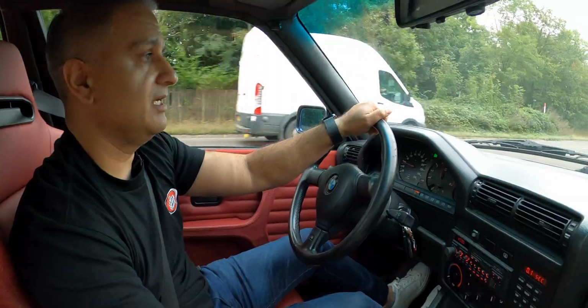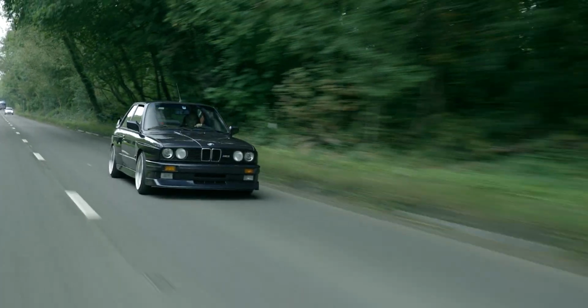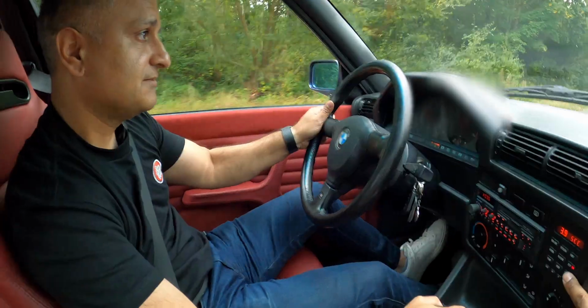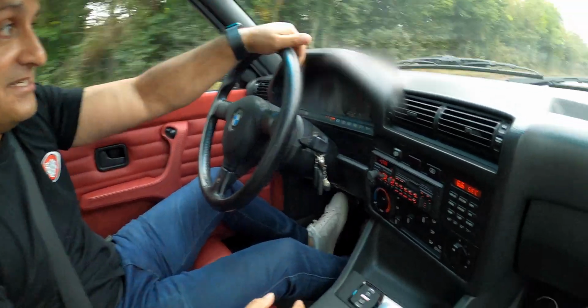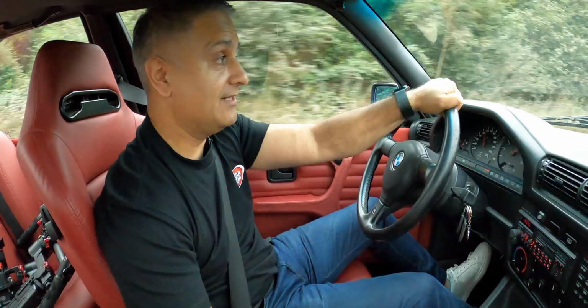But I didn't know until earlier this year there's actually a 0 to 60 timer, so I'm going to give it a go with the help of Igor. Let's go. 60. Oh, not bad. 0 to 60 in 6.5 seconds. That's not bad. Shows that it's actually a decent engine.